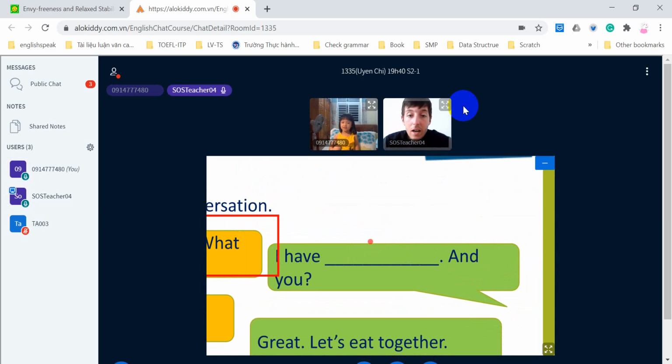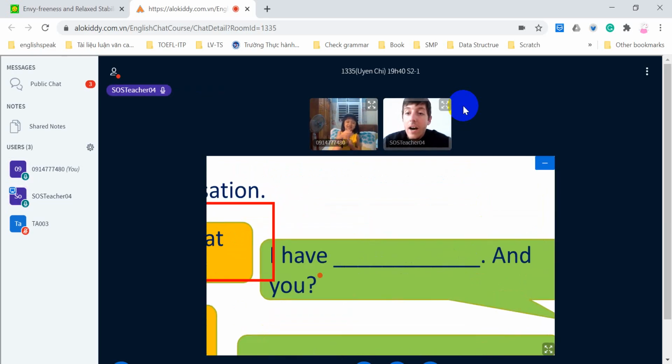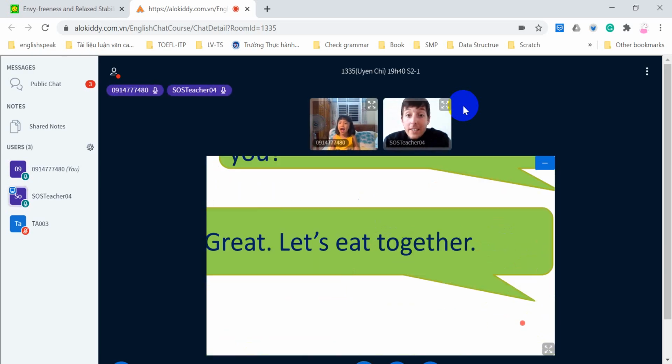Okay. I'll say it like I said here. I have beef. That's easy. I have broccoli. I have broccoli too. Mushrooms. Pumpkin. Broccoli, mushrooms, and beef. Now, great.